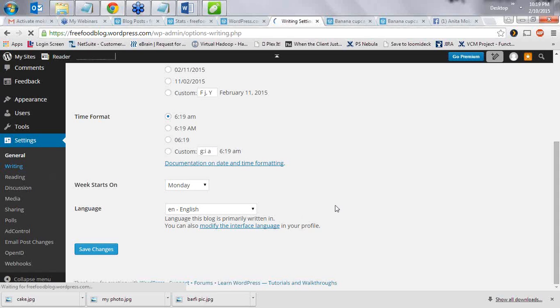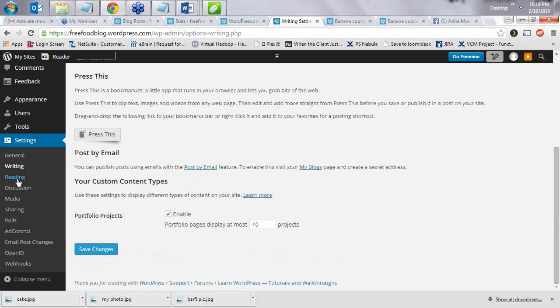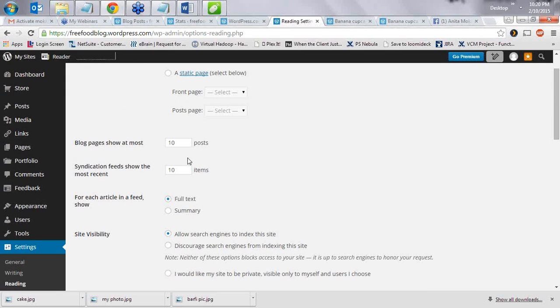Then in writing, it will ask you various settings. For example, if you do not categorize your post, do you want to name it uncategorized? What is the default category? Right now it shows what all categories are there. Then reading. Reading is nothing but how many posts you want to show on your home page at maximum. It's 10. I can keep 100 also, but the problem with 100 is that people will just keep scrolling down and down. So make sure that it's a very reasonable figure here.